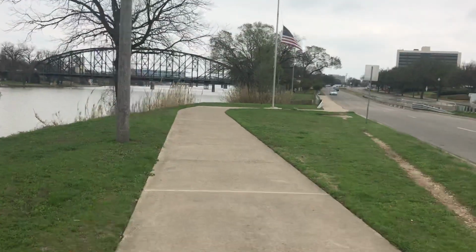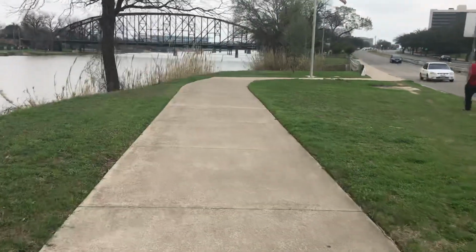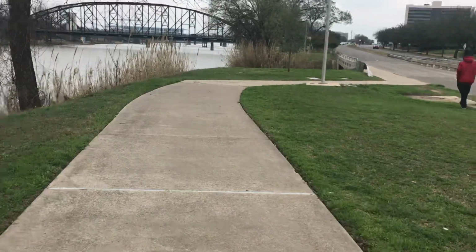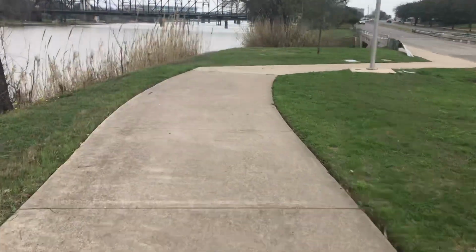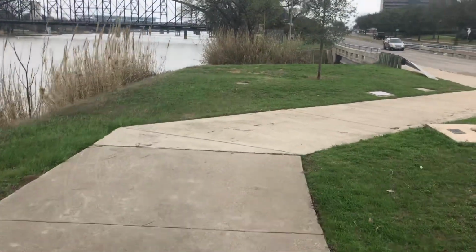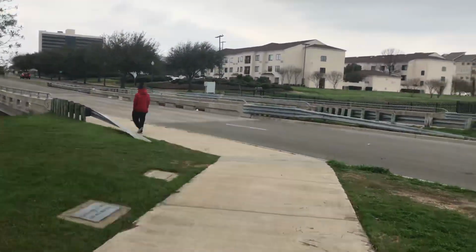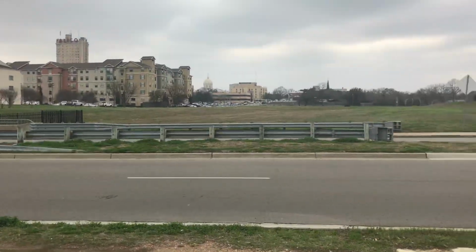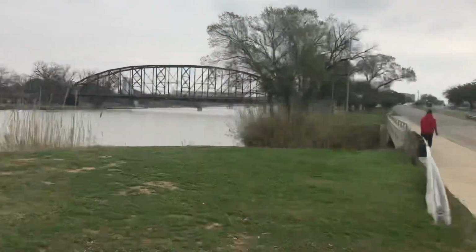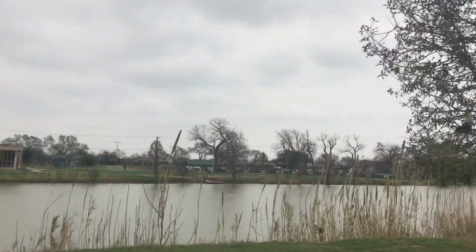So let's move on. A beautiful area here I'm going to be showing you. It's a very beautiful place here.